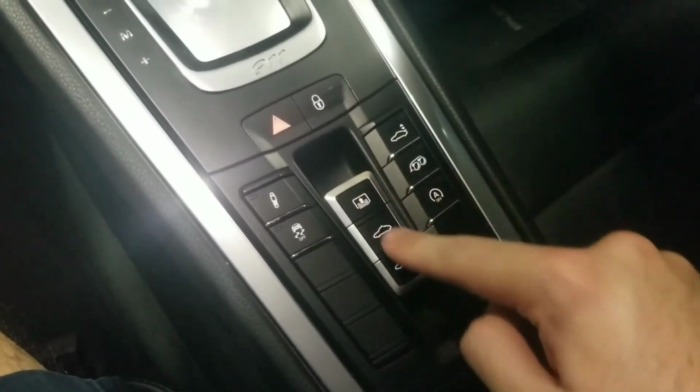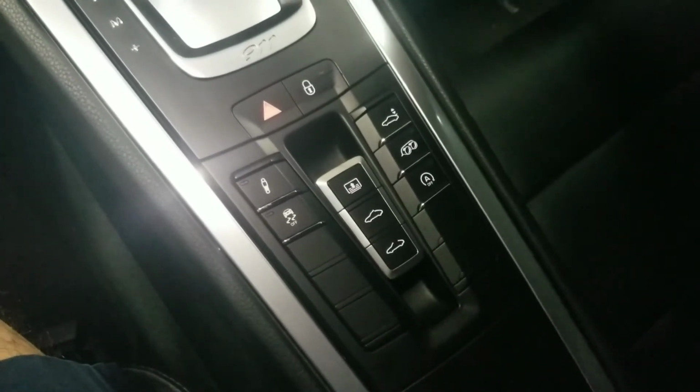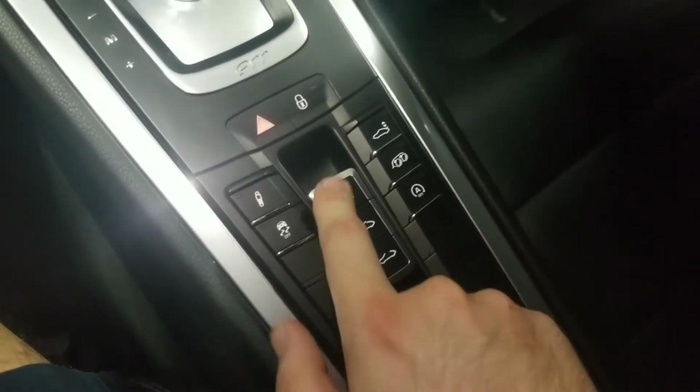These controls in the middle here control the electric sliding tilt sunroof and sunshade. So this button at the top here controls the sunshade. If I point up here, we can see that it will retract the sunshade. And then if I press one more button here, this will slightly tilt the sunroof open, and the button all the way at the bottom will completely open the sunroof. I'm gonna go ahead and close that. And then once again, close the sunshade.